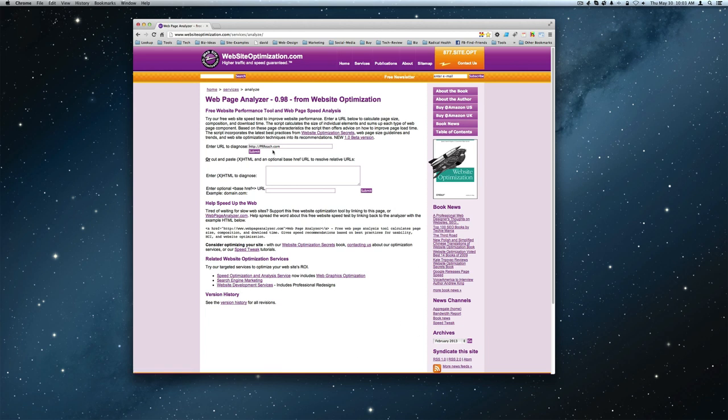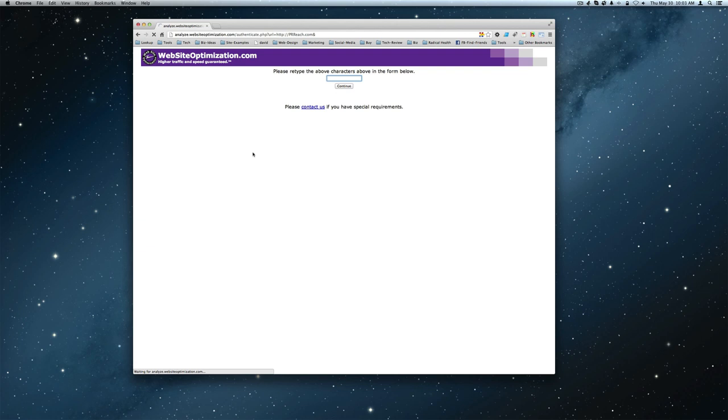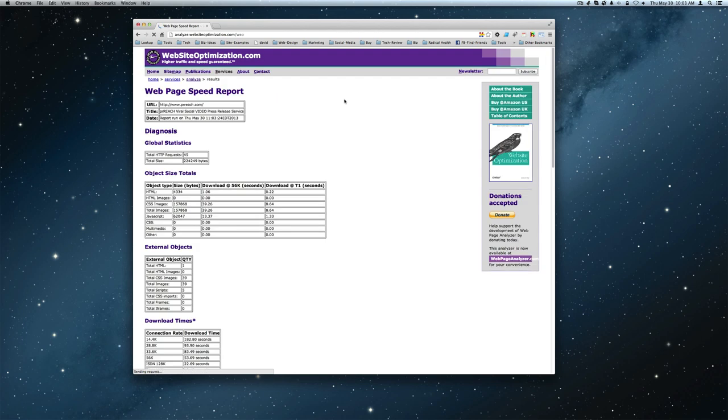I've typed in PR Reach here, and we're going to submit this. And the last time I tried the service, it was completely broken. So we'll see if we get farther this time. Well, it looks like it's actually chugging around and turning around there. This is one of those other tools that gives some really great input.